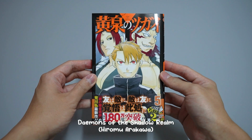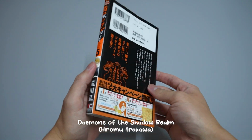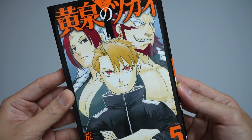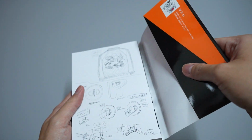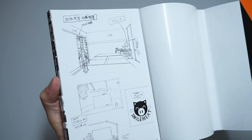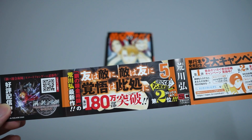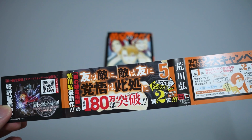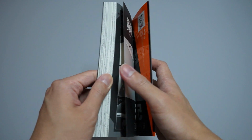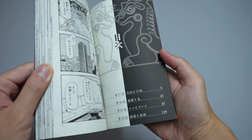Next up, we have the 5th volume of Daemons of the Shadow Realm. This manga is from the creator of Fullmetal Alchemist. You can probably tell from the design of the main character here. Similar to previous volumes, we get some art settings on the inner cover. This series came in 2nd in the Next Manga Award 2023, so it's already really successful. I'll make a video very soon to talk about this series, so please stay tuned for that.